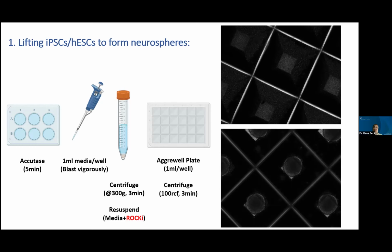And we found that when you do not add ROCK inhibitor, the spheres do not form very well. And what we use is something called AggreWell plates. Now, there are different ways. Some people just put it into 10 centimeter dishes and aggregates would form. But we found that using AggreWell plates has made this a lot easier.